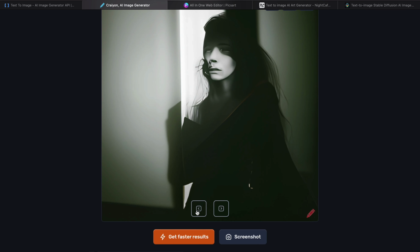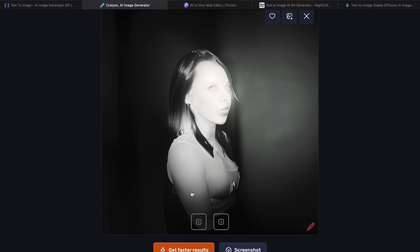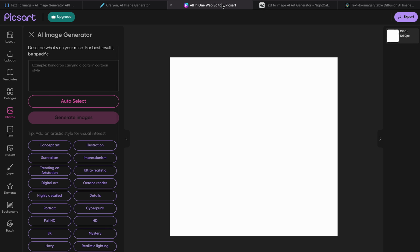So Crayon, not too bad, but not even remotely close to Portra 400. And again, some of the images don't look great. So I think the Deep AI image that we had to begin with was probably better. These results aren't too bad, but as you can see, some of the features are just kind of weird. And I honestly think the results from Deep AI are probably a little better. So let's move on to our next AI app.